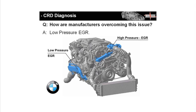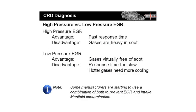So, the obvious question is, why not use low-pressure EGR for everything? Well, here's the answer. High-pressure EGR is very efficient at controlling emissions due to the high volume that can be delivered in a short time. But as a consequence, the gas is very sooty and causes contamination. Low-pressure EGR is slow and doesn't suit all driving conditions, but the gas is clean and won't cause any issues in the engine. A small filter can also be used in this EGR system to catch any particles that might damage the turbocharger if the DPF were to degrade and crumble.